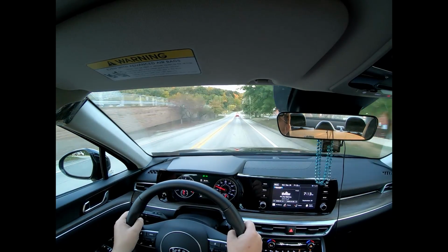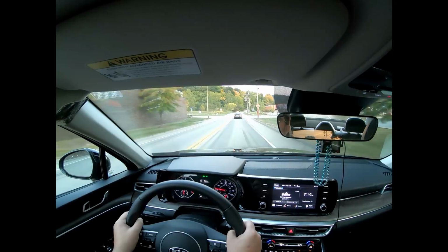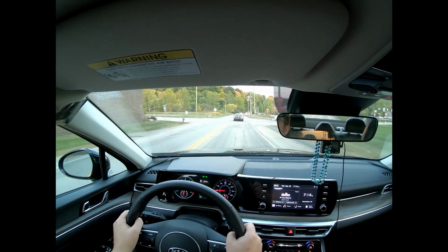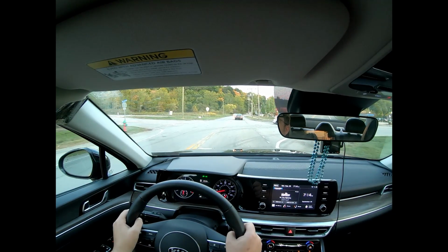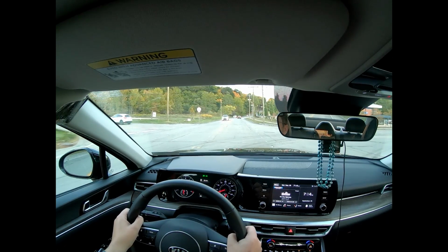You get a smaller 16-inch wheel, which doesn't look bad, but in my opinion, the tire size they chose does look a little bulgy and a little bubbly. They just don't look as sporty as these 18s do.